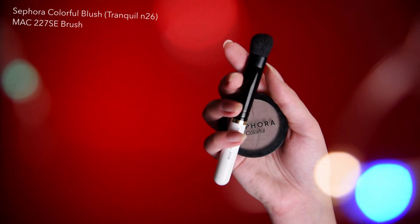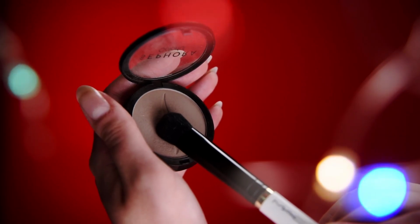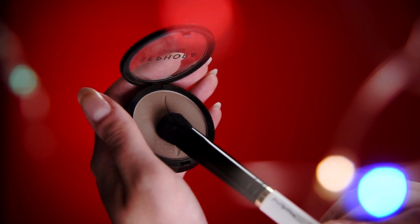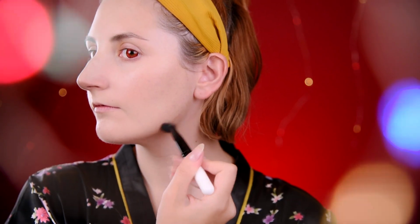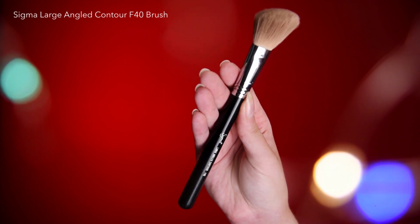This step is optional, but I like to contour for cosplay. Using a shade that appears like a natural shadow on my skin, I shorten the tip of my nose and slim down my jawline for a flattering effect. First I place the color where I want it. Then I blend it all out with a fluffy brush.